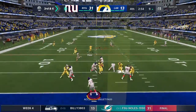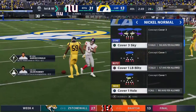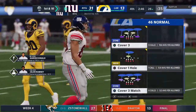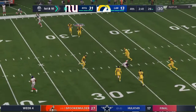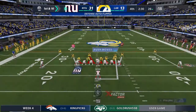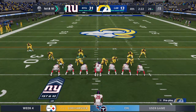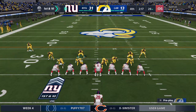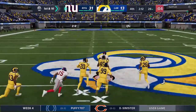From the gun, Jones. And Ingram holds it in. And he works it across the 25 before being tackled. That catch puts him over 70 yards receiving now as he's got a first down. They'll try and wind down some clock with Peterson.